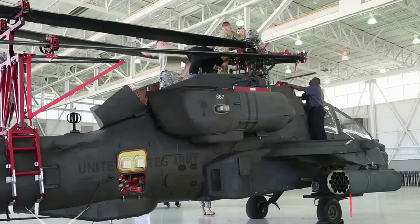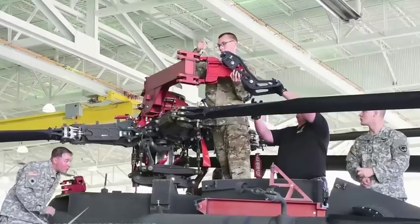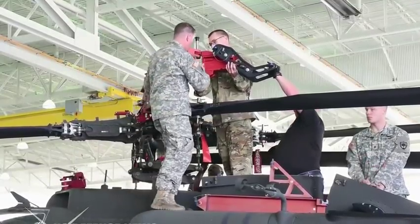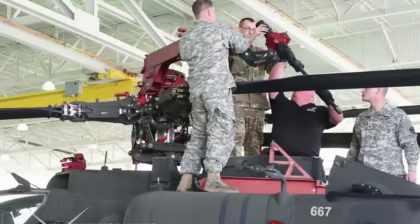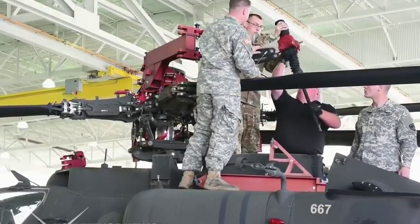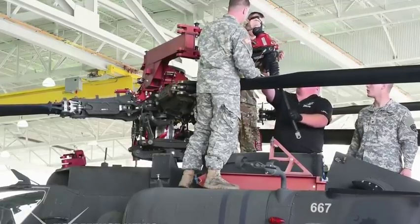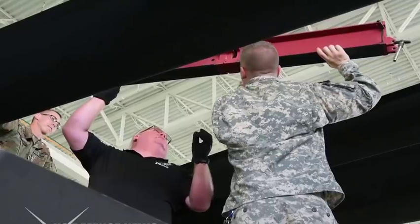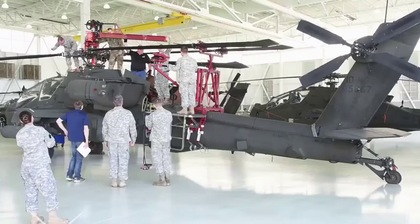One of the biggest values of the E-model itself is the increased performance that we put back into the airframes, specifically from the composite rotor blades. We increased the power of the engines and improved the transmission. That gives the aircraft an A-model-like performance that we have not seen in years, Hager explained. The aircraft is faster and more lethal.